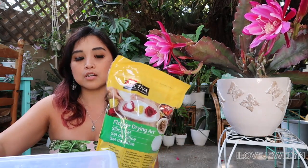Now as far as the silica gel, while I take it out and talk about it, the silica gel is reusable. The silica gel does get a lot of use.